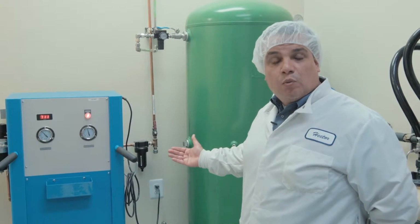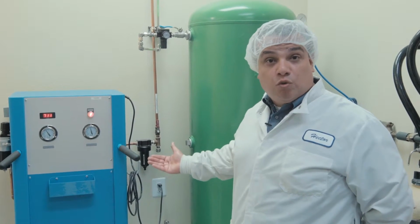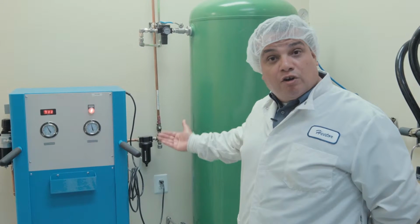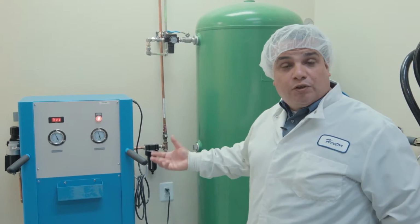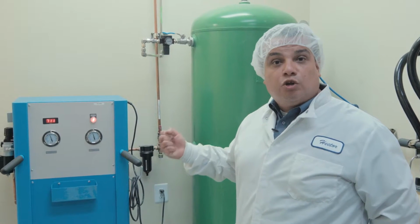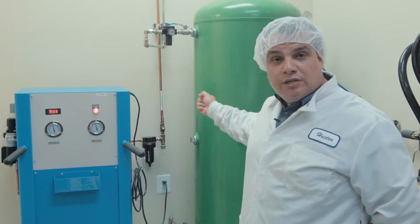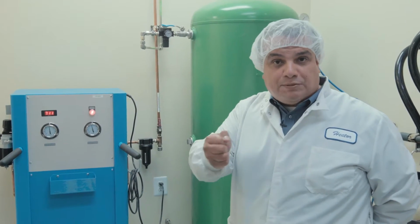In this room, we have our nitrogen generator. This is unique to us and very unique to our industry. We are one of the only companies in the United States that generates and manufactures its own nitrogen. This piece of equipment will filter out the oxygen and concentrate the nitrogen to a level of 99.9% purity, which surpasses all pharmaceutical standards in the United States. This nitrogen is then used at every step of manufacturing, from dispensing to encapsulation.